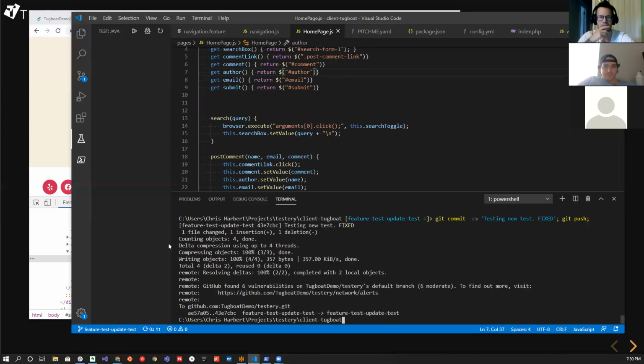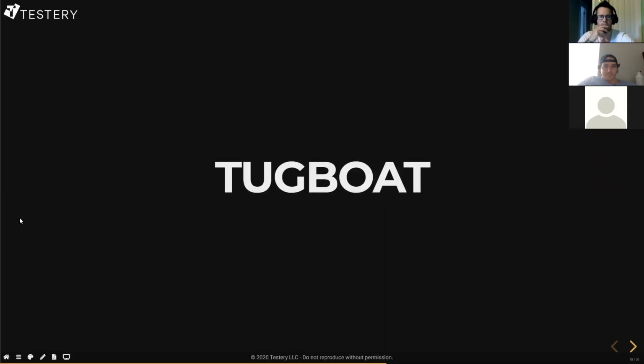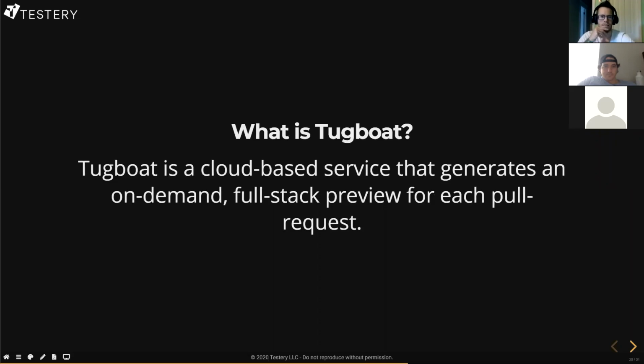Cool. All right, so all this Tugboat stuff looks like it must have been hard work to set up, right? So what is Tugboat? They're a cloud-based service that generates an on-demand full-stack preview for each pull request. So I realize the project is called Client-Tugboat. I don't have any kind of relationship with them. So it's not like they're paying me to do this. Just came across their product actually just a few weeks ago and thought it was a really good fit for what we do.